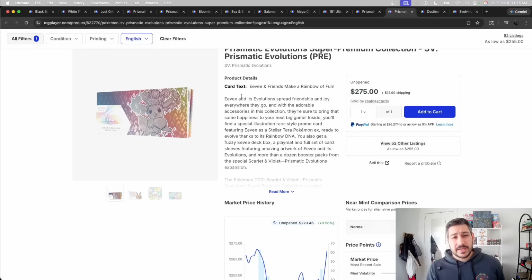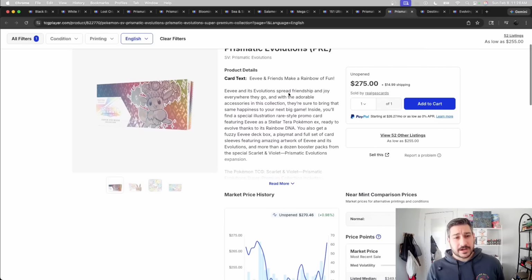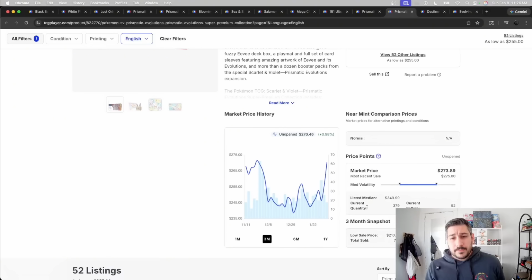Number 3 on this list is the Prismatic SPC. Now, I get it. I understand. This is literally like the third or fourth Prismatic Evolutions item that I've talked about. You're saying there's stuff to exploit, and like we're talking about stuff that's not really talked about that much. I get it. I understand that. But like you guys have to understand the position that we're in here.